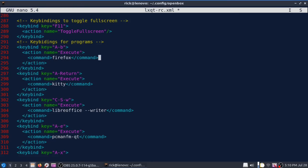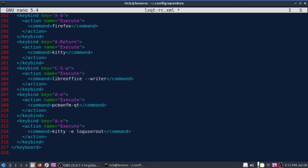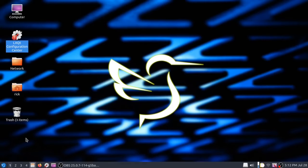But I got Firefox, and Alt Return for Kitty. And I got my standard Control Shift W for LibreOffice, and that's how you do that. You say keybind key right there, and then you name it, execute, and you tell what the command should be, and action keybind for the next one under this like that. Pretty simple actually, once you figure out what to do. So I'll save all the changes I made here. And that's how you put your key bindings in. That allows you to do a lot of things. I have Alt Q close the window, just like that. Not bad, huh?